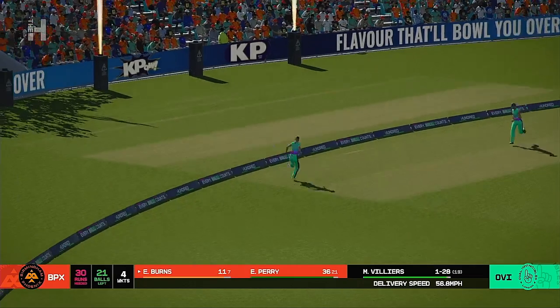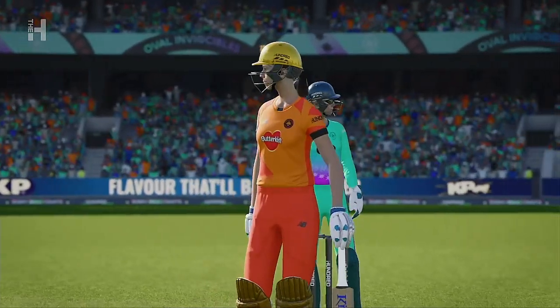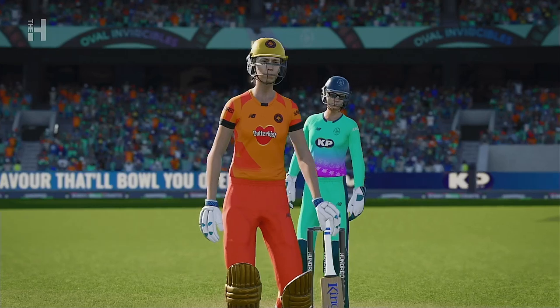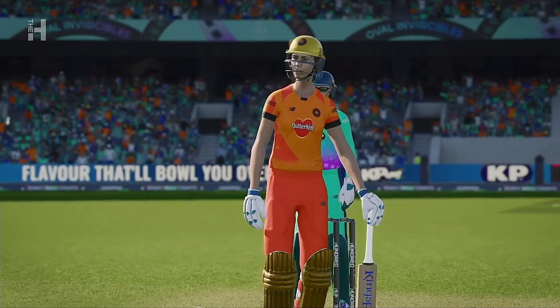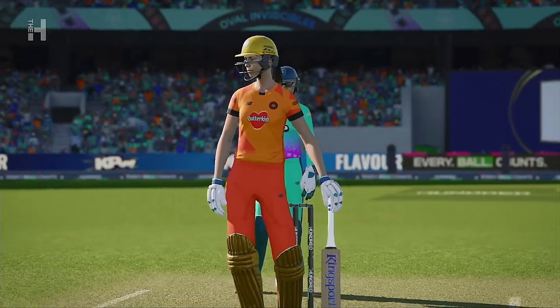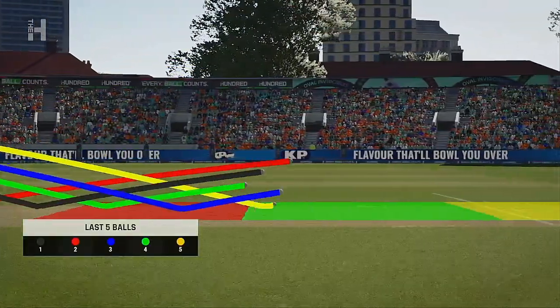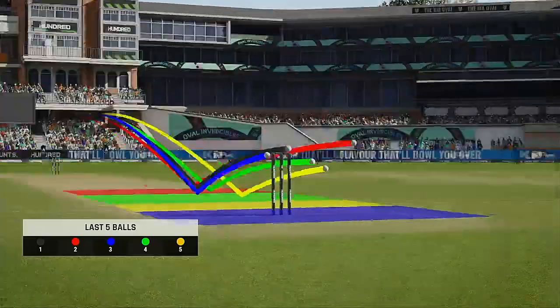Oh my, that's racing away. End of the over, 10 runs from it. The Phoenix, 137 for 4. They had a great foundation early on, and they've carried it forward to make a big total. End of the 16th over, Birmingham Phoenix are now on 137 for 4.